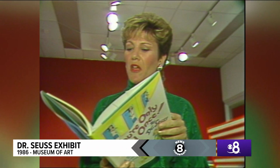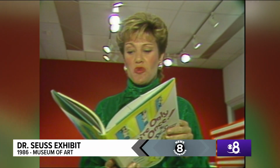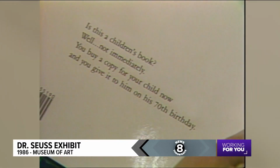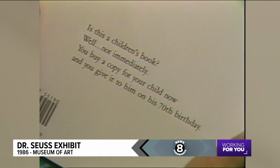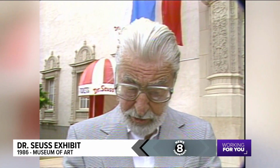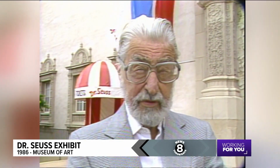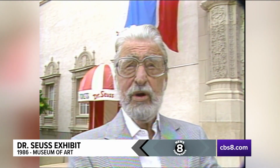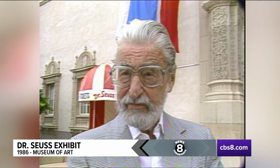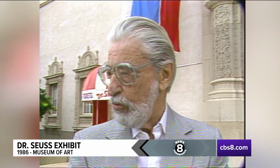The dedication reads, "With affection for and afflictions with the members of the class of 1925." Is this book for children? Well, on the back it says, "You buy a copy for your child now, and you give it to him on his 70th birthday." Previously, when I did just kids' books, I would be invited every morning to have cocoa among the kindergarten set. Now I get invited to have martinis at old folks' homes.